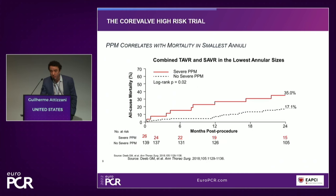And why is this important? Well, because when patients do have severe patient prosthesis mismatch, they have higher rates of mortality down the road.